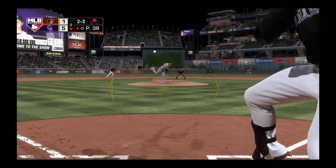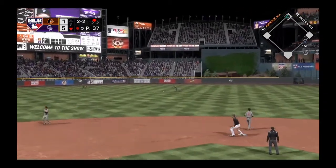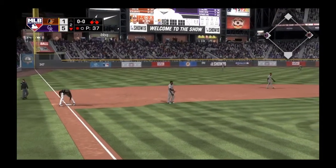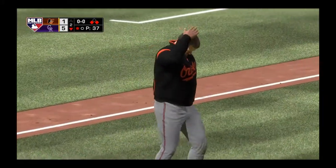The 2-2. Line towards center field. And now a diving effort, but this is off the center fielder's glove. And the throw in gets away from him. And the runner from second will stay put at third, so they're runners at the corners now with one away.